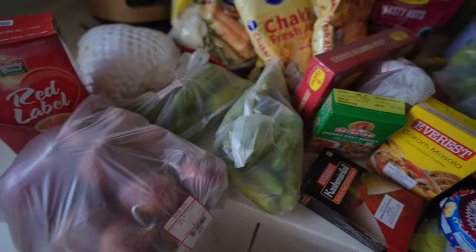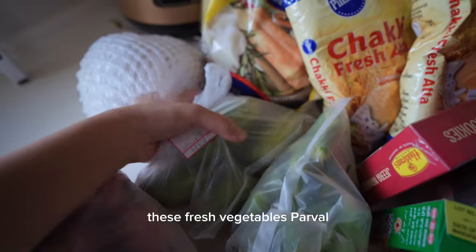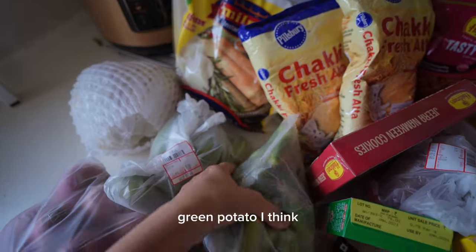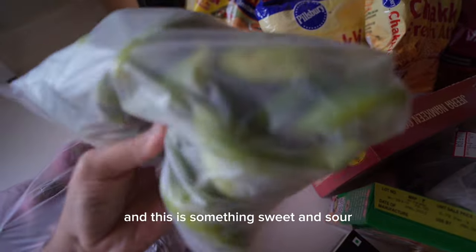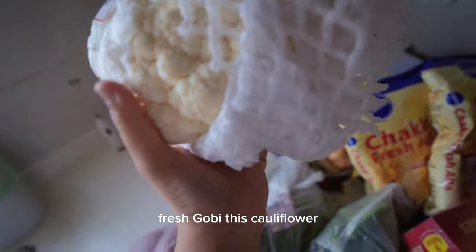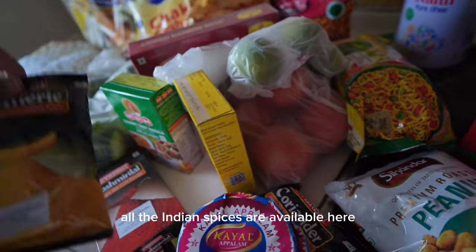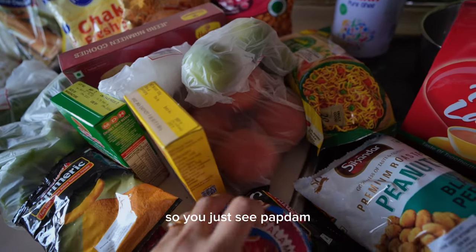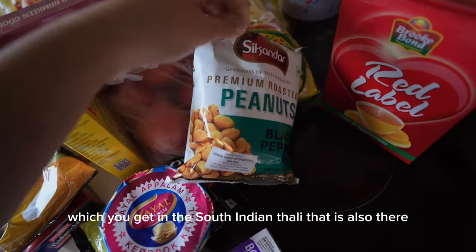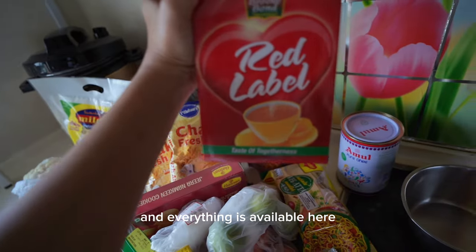Sorted. So you can see I have all the Indian items stocked up. These fresh vegetables, parwal, you can get it here, which is green potato, I think. And this is something khatta meetha kind of a vegetable. I don't know what you call it. Fresh gobi, this cauliflower, all the spices, you get it. All the Indian spices are available here. So you just see these papram, those sadhya papram, which you get in the South Indian thali, that is also there. Peanuts, Indian Maggi, and everything is available here.